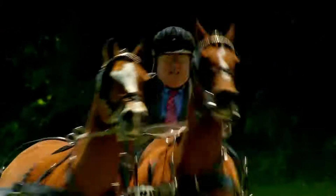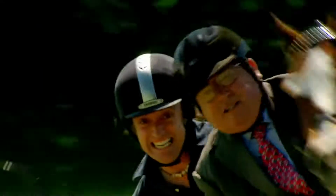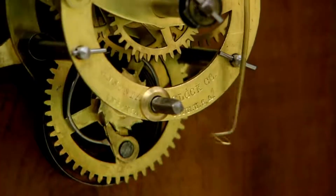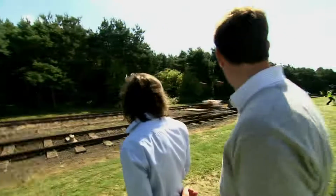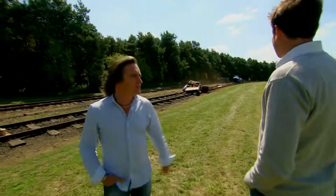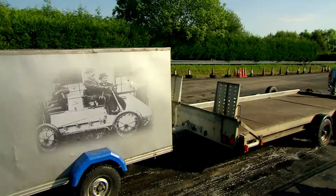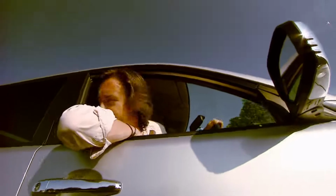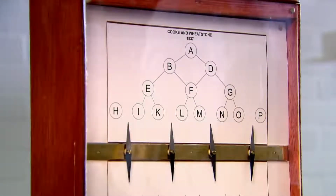Oh, my God! A crowbar. A medieval clock. God, that really is moving. The stopping's gonna be uncomfortable, obviously. A 19th century luxury car. My wheels on my train just can't get enough grip to get me moving. And the electric telegraph.